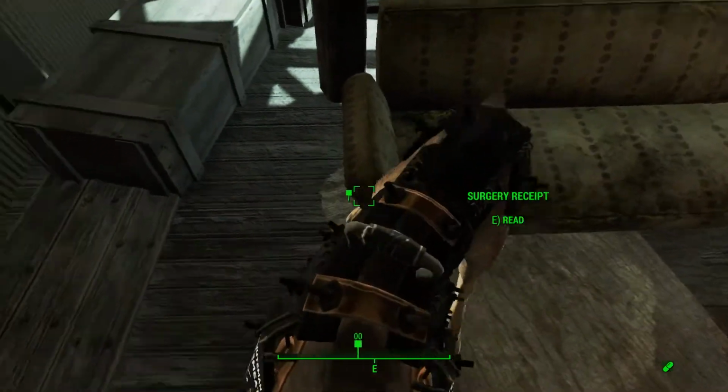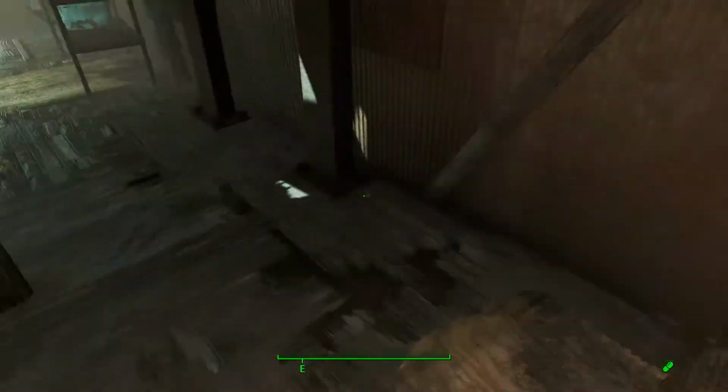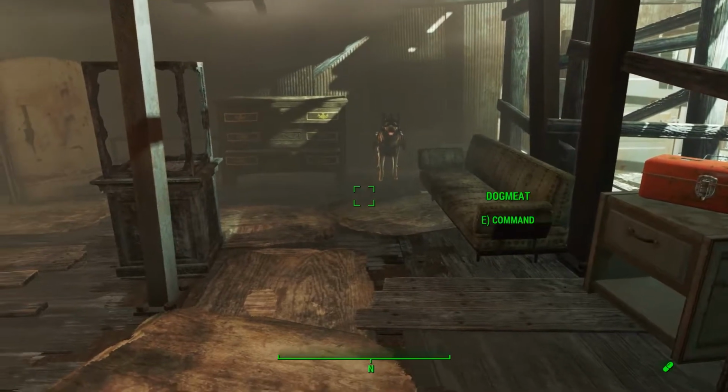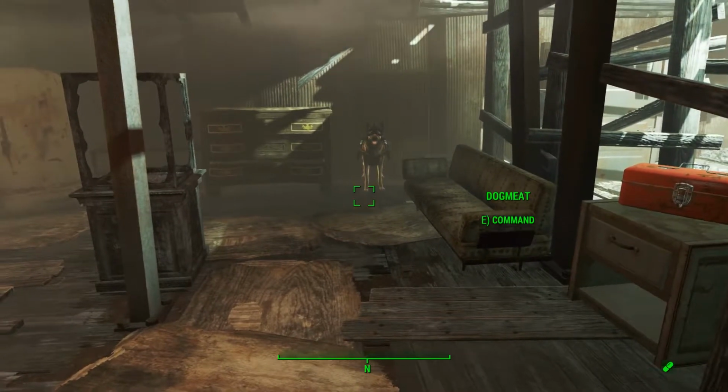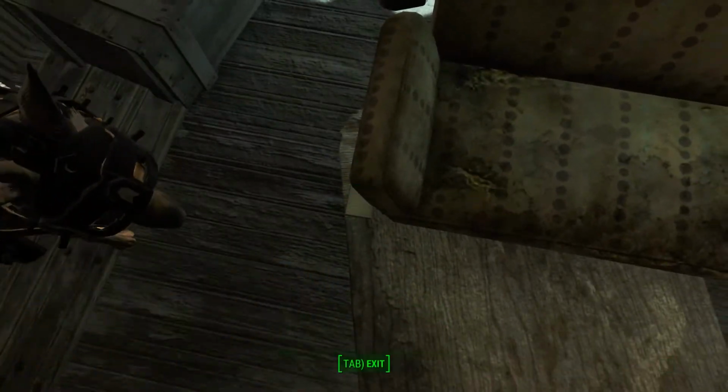Ha ha ha. Okay. Well, Dogmeat, come on, man. Get the hell out of the way. We got to get that note, and you're not helping things at all. Come here. No, now you're just going to stand over by it. You little freak. Okay, let's grab that receipt.